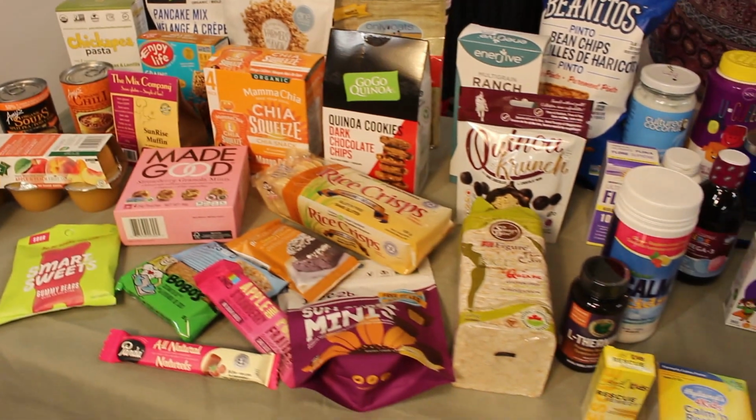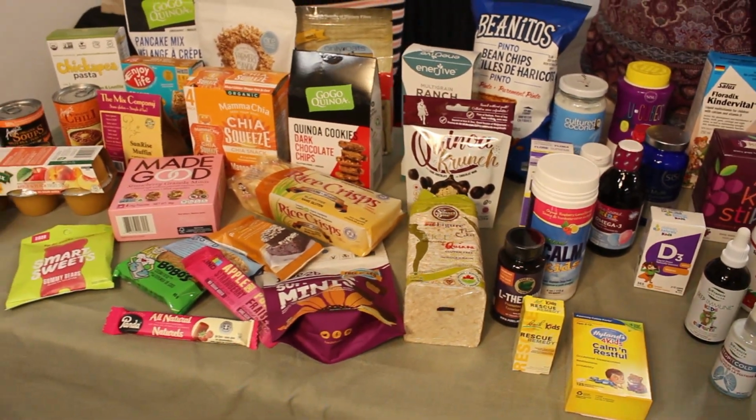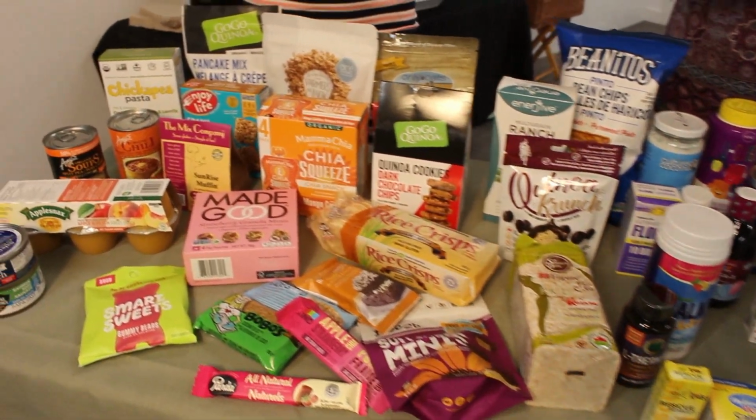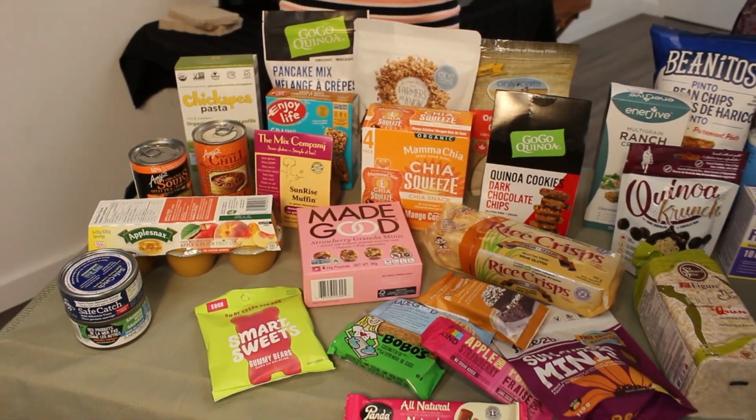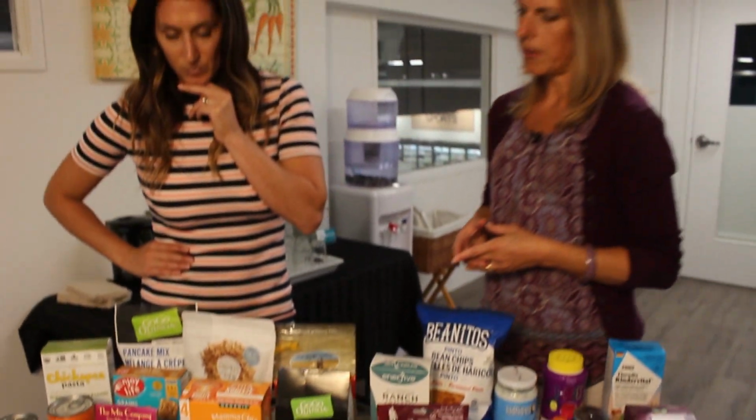Yeah, you do need to check out the ingredients and the nutrition facts and see how much sugar is in the item. And you want to look at the protein and the fiber too, and make sure that there's some protein and fiber in the item.